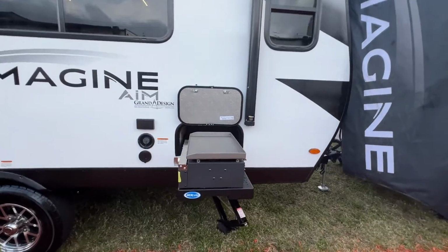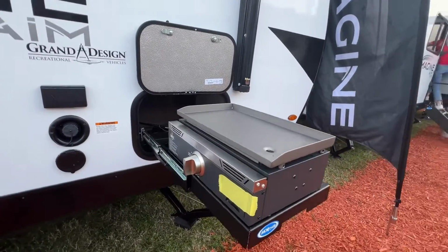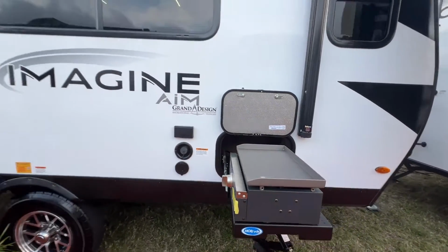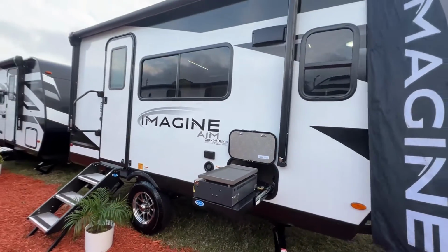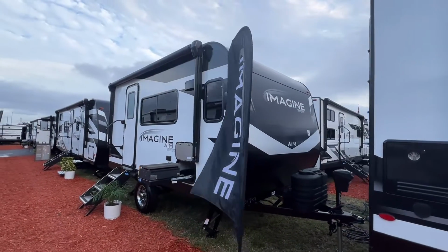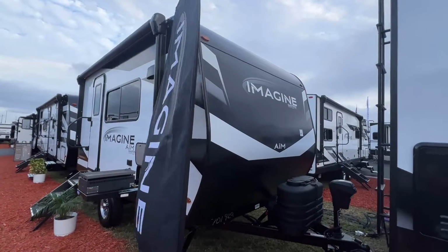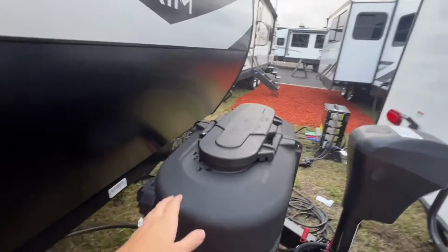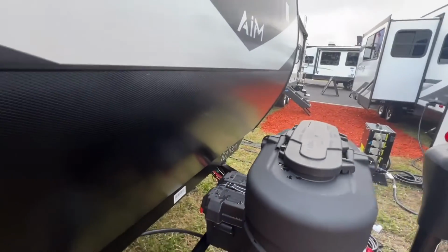Right off the bat, I noticed that they do have a stovetop. This may surprise you because it is a smaller camper. You would think maybe it wouldn't come with these little conveniences. However, Grand Design listens to their customers and they know that this is what the people want. So they're going to give the people what they want. You have the power jack up here in front and then the 2 propane tanks and a battery. But let's check out the back.